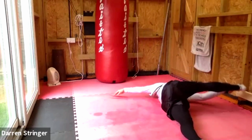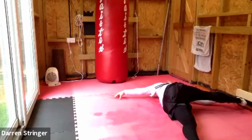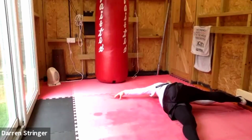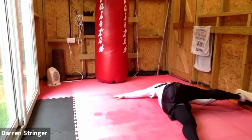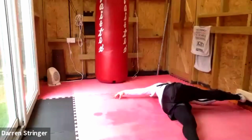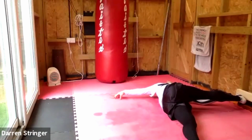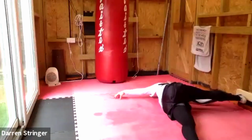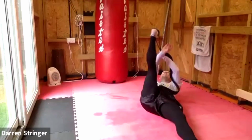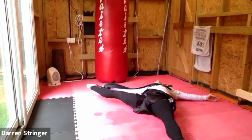Over to the left. Try and keep your right hand on the ground and your right foot just off of the ground. And back up. Change the hands and drop the right leg out to the right. Lovely jubbly.